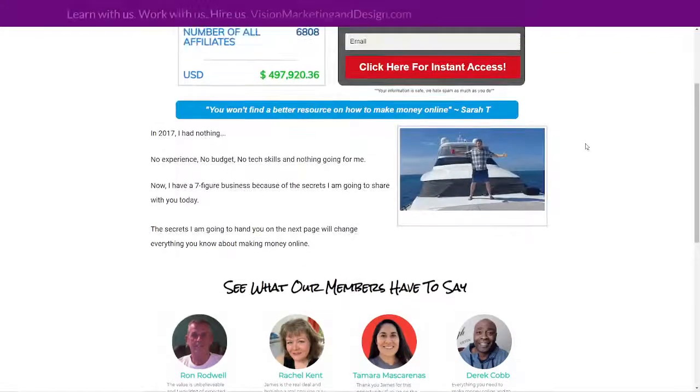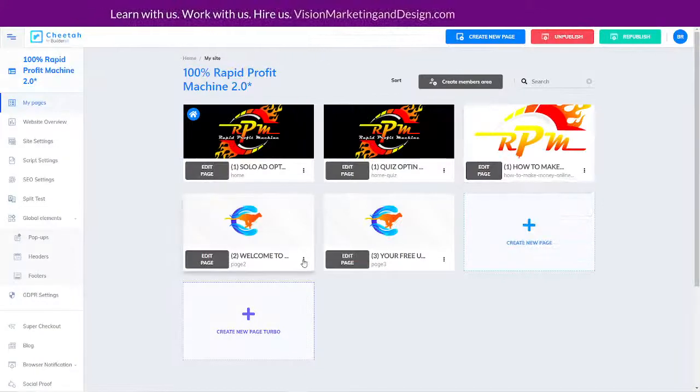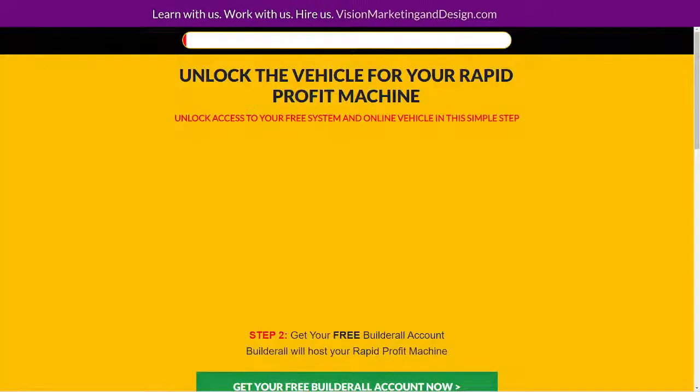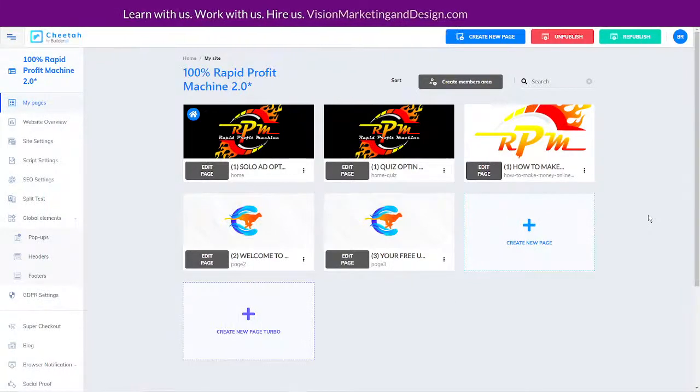You can see just a little bit more information. It's designed differently for different purposes. Here is the welcome page. You'll see the second ad there, and then here is another page. With this come email sequences. There are actually several if you sign up for the pro.